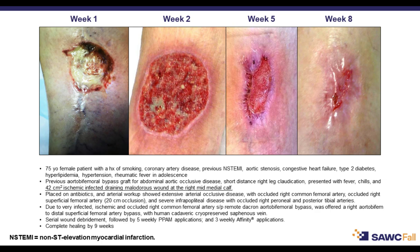She had extensive vascular disease that included long segment chronic occlusions of all the major arteries going down to that extremity. Due to the very infected ischemic wound and the occluded right common femoral artery, which is our main feeder for the leg, in the groin, she had an extensive vascular reconstruction involving cadaveric, meaning cryopreserved, saphenous vein from a cadaver.